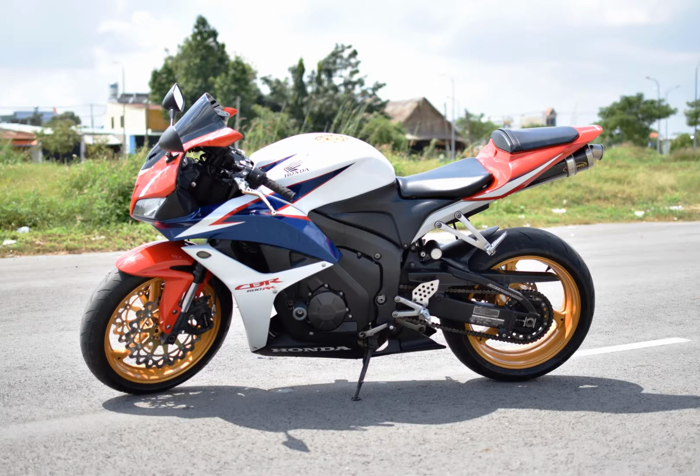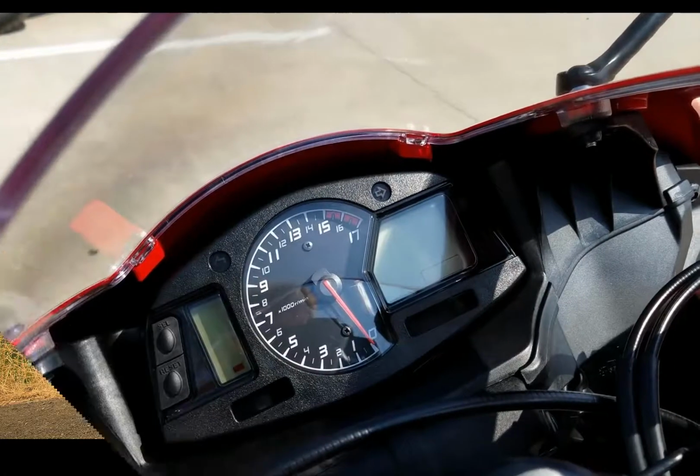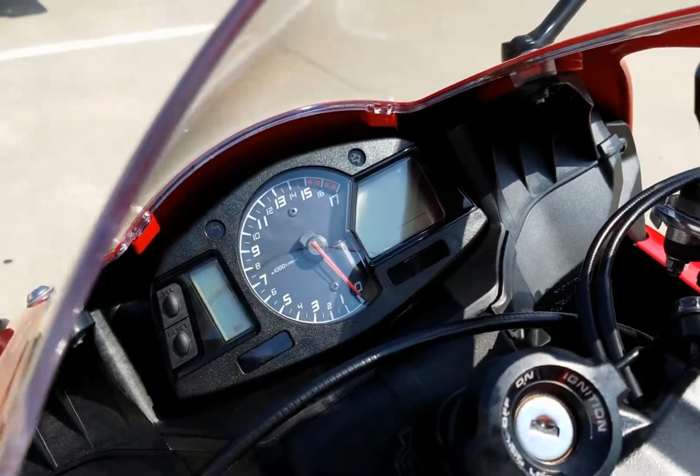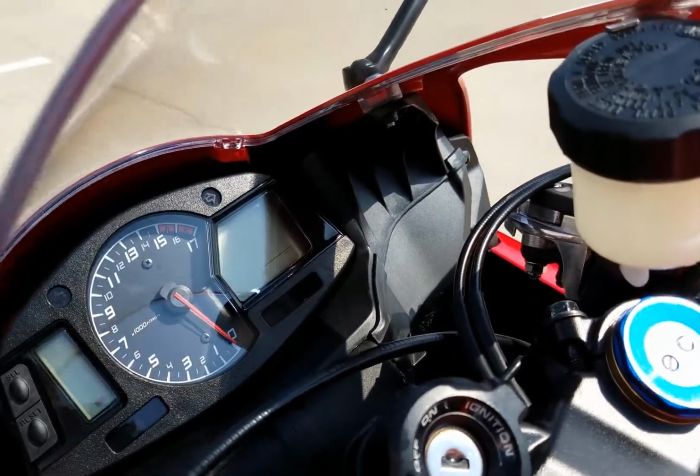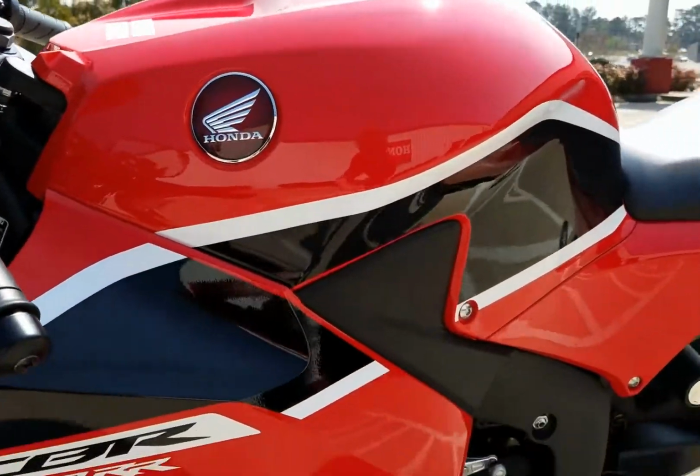Ground clearance: 137. Curb weight, kg: 196. Seat height: 823. Trail: 96.3. Wheelbase: 1373.